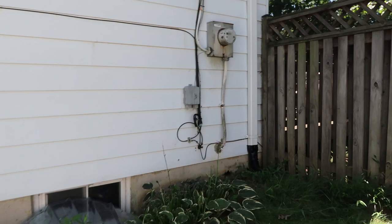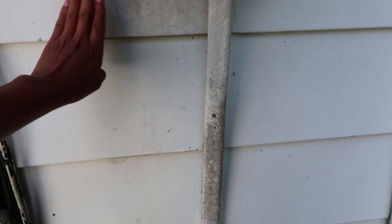What about down here? I guess you can't really do down here. I did it. That's just stained. It's old. I can't take that out here. Oh, okay. That ain't going nowhere.